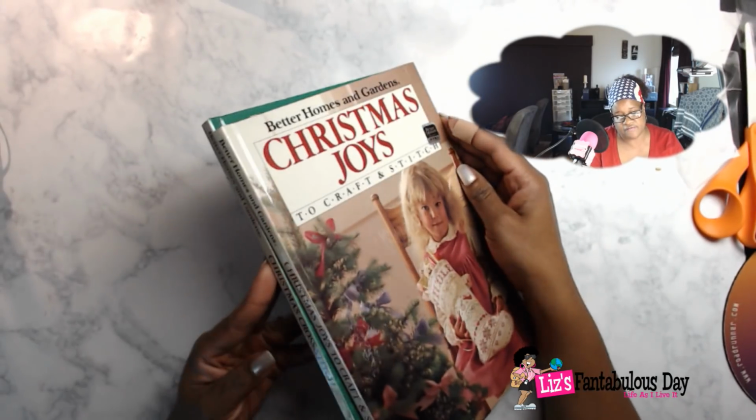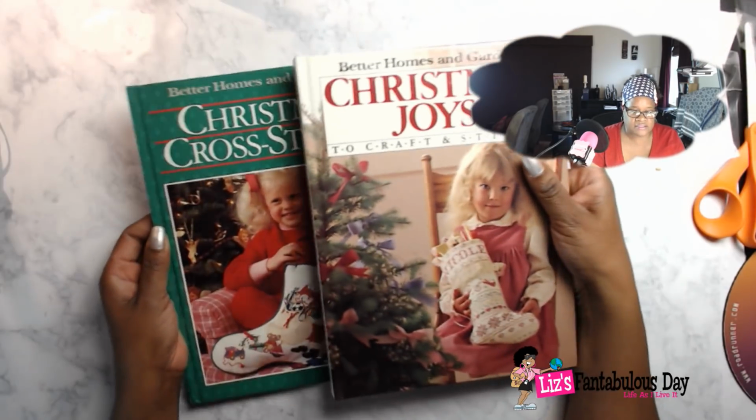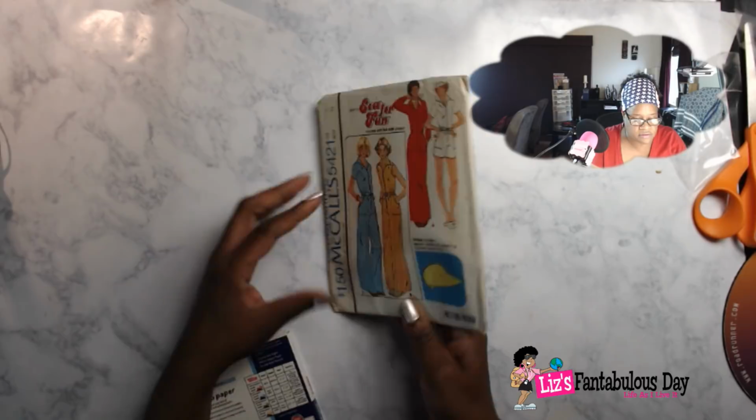What I would probably have to do with these is take off the spine and redo the spine, because the spine is just too small for a nice junk journal to put signatures in. Okay, let's see what's in this bag. Big bag. Got another pattern here.